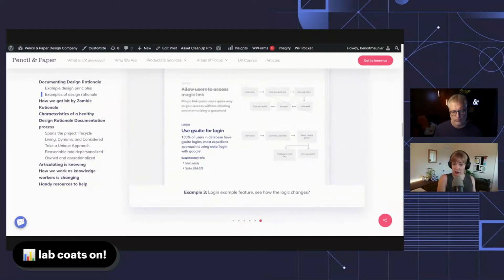And then actually, you go back and you talk to people and you find out more, and 100% of the users in the database have G Suite logins, magically. Making stuff up. So really, the most expedient and the nicest approach you can take is just log in with Google, G Suite kind of integration. So magic link, no thanks. Take this new approach, basically.